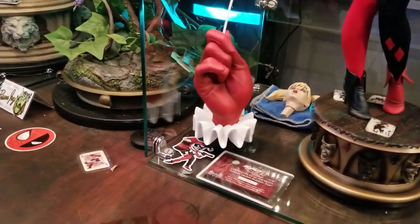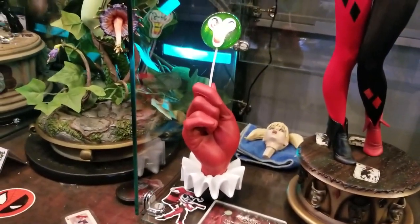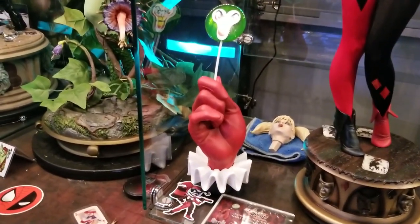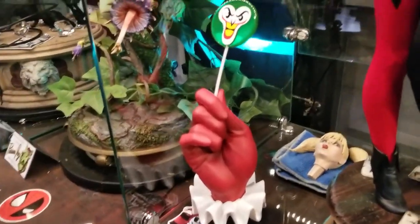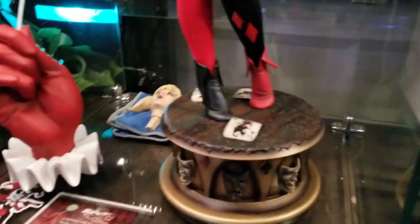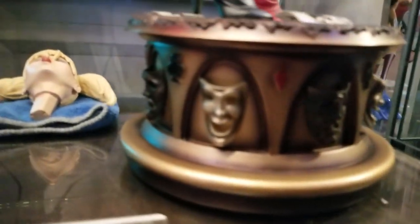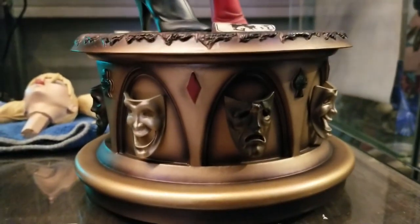These are the Cryptozoic 1-1 scale pieces. Like when they had the Joker glove, which you get to. They're coming out with different ones. And this is the Harley Quinn. That's the regular version. So also about this base, I love this Harley Quinn exclusive. I love this.